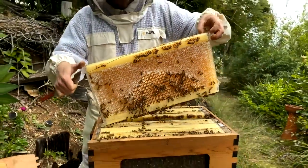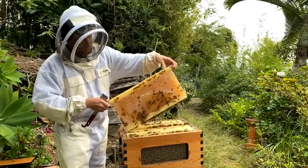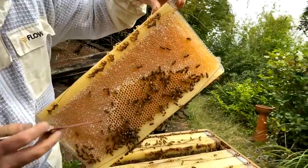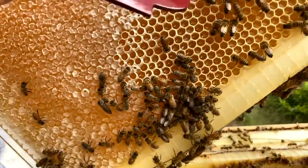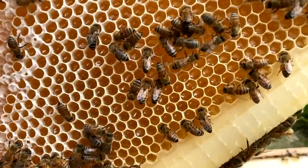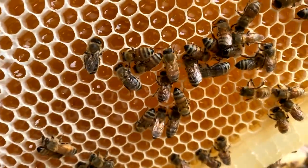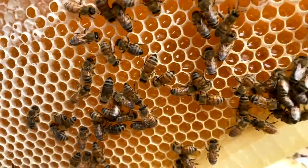Isn't that beautiful? It's such a nice thing just to be able to watch in on this world and see what the bees are doing. You can see a couple drinking here, and that's probably because we were adding smoke to the hive. That does tend to trigger them to start gorging themselves, just in case there's a fire coming and they need to take off.